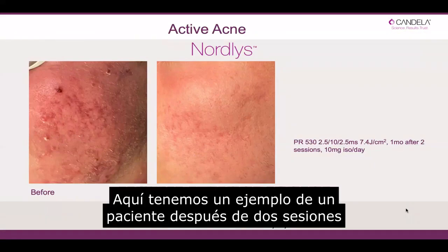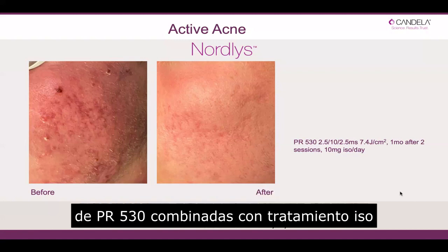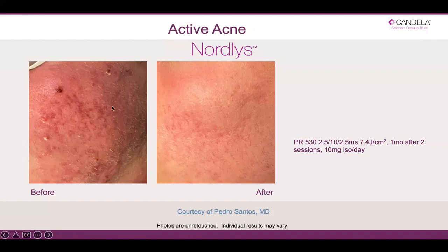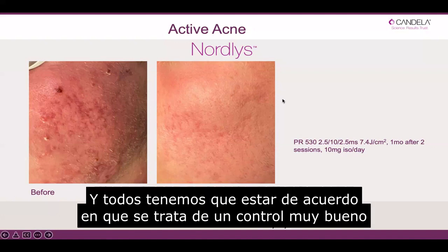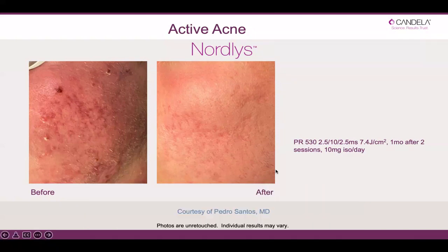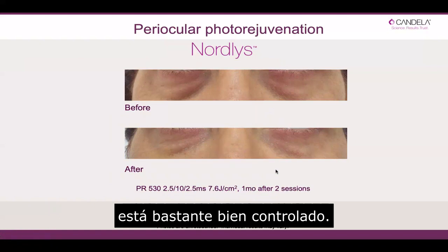Here we have an example of a patient after 2 sessions of the PR530 combined with oral isotretinoin 10 milligrams per day. And we all have to agree that this is a very nice control of the pathology. And please note that even the residual erythema is pretty well controlled.